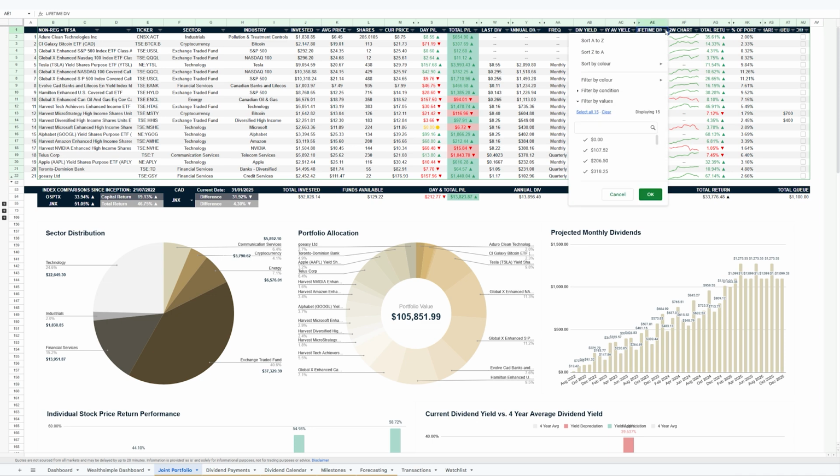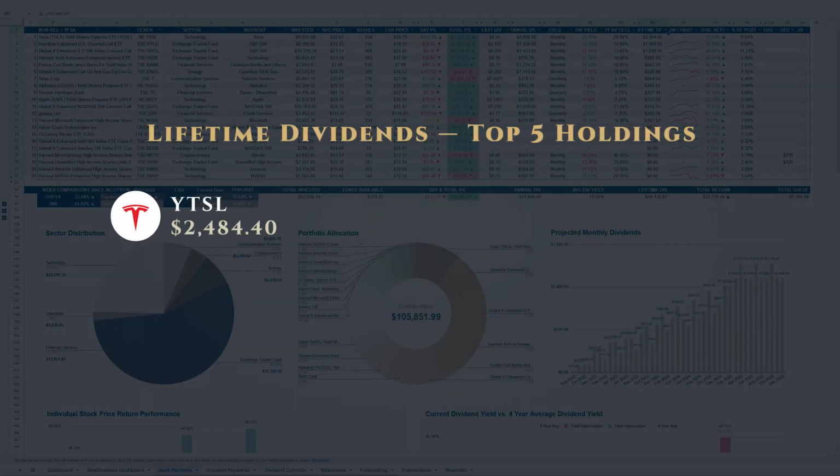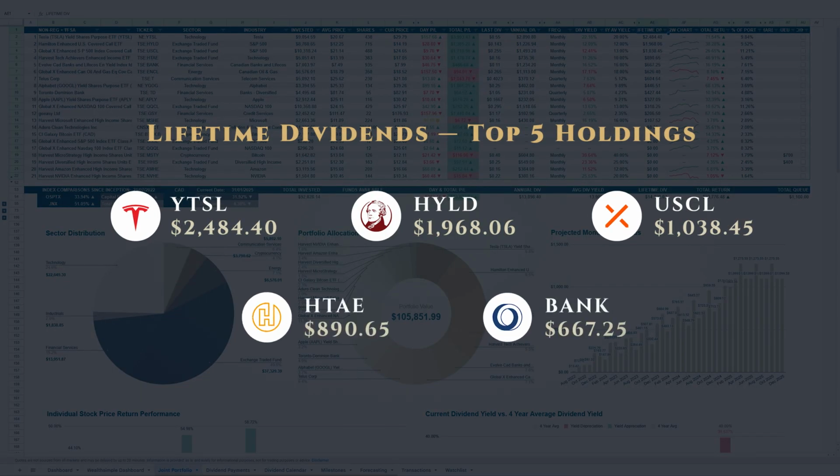The next column we'll sort by is the lifetime dividends column, which is all the dividends I've received since holding each individual stock or ETF. For the top 5, we have YTSL, HYLD, USCL, HTAE, and Bank. These are some of the longest holdings within the portfolio, and are all core holdings, so this shouldn't change too much.